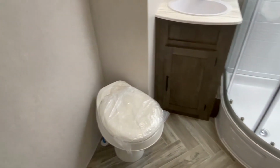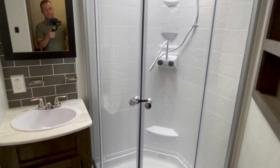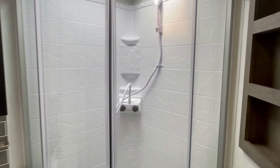The bathroom is humongous. It has good chicken wing space on the toilet, and then a glass shower door with a skylight to give those folks that are a lot taller than me some space in the shower.